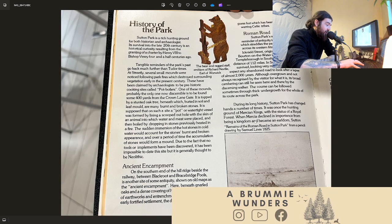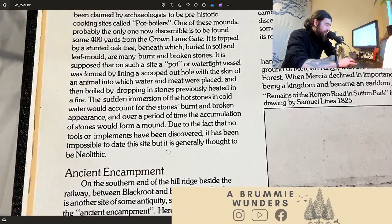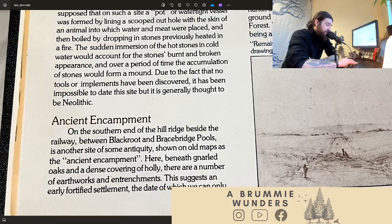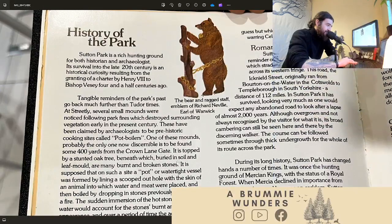Bit of Sutton Park history was out there, which was really cool. Ancient encampments and bits and bobs. I think that was the bit that was intriguing, actually. On the southern end of the hill ridge beside the railway between Blackroot and Bracebridge Pools is another site of some antiquity, shown on old maps as the ancient encampment. Here, beneath gnarled oaks and a dense covering of holly, there are a number of earthworks and entrenchments. This suggests an early fortified settlement, the date at which we can only guess.